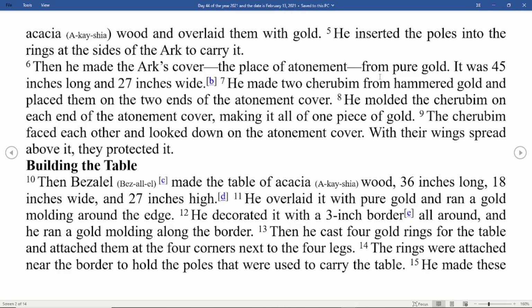Then he made the ark's cover, the place of atonement, from pure gold. It was 45 inches long and 27 inches wide. He made 2 cherubim from hammered gold and placed them on the 2 ends of the atonement cover. He molded the cherubim on each end of the atonement cover, making it all of 1 piece of gold. The cherubim faced each other and looked down on the atonement cover. With the wings spread above it, they protected it.